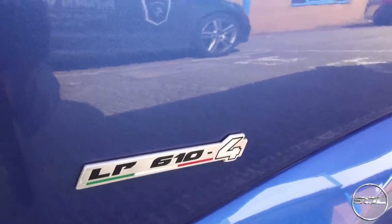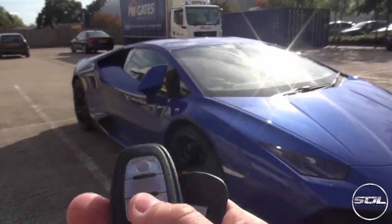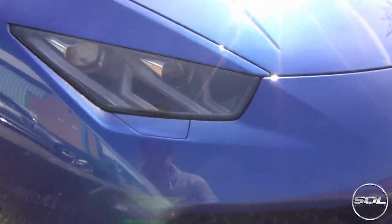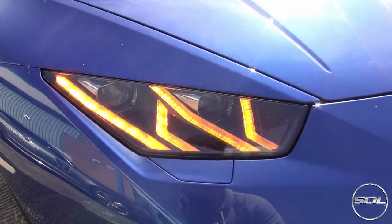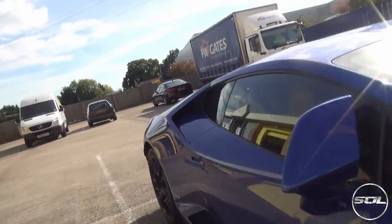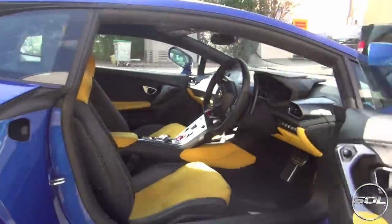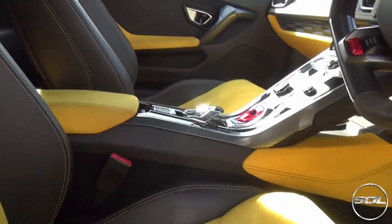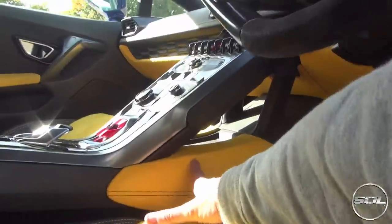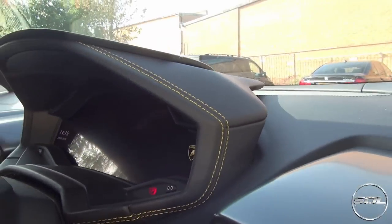Here we go, LP610-4. So I think we go click. Oh, that's cool. Let's do that again. And again. That is really cool. Oh, look, the door handle opens as well. And wow, look at this for interior. We've got yellow Alcantara on these bits here. So it's yellow inserts in Alcantara with black leather and yellow stitching all the way around.